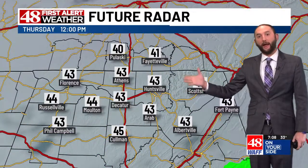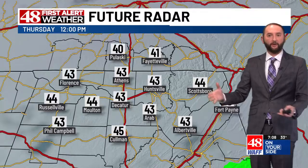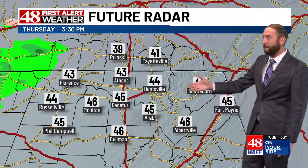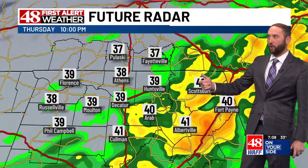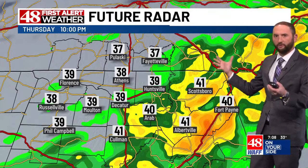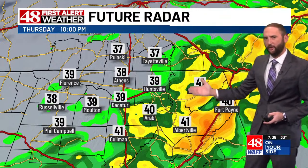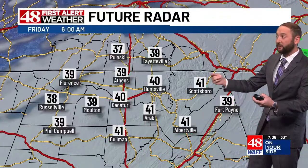Cloud cover stays with us through almost the entire day. Maybe some occasional breaks in the clouds, but noon temperatures will just be in the upper 30s to low 40s. Actual highs today will top out in the middle 40s, and here comes the cold rain. This will be widespread, more just kind of nuisance rainfall, but if you look at our temperatures, we stay above freezing in the 30s to low 40s even into tomorrow morning.